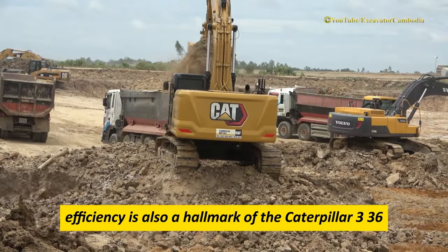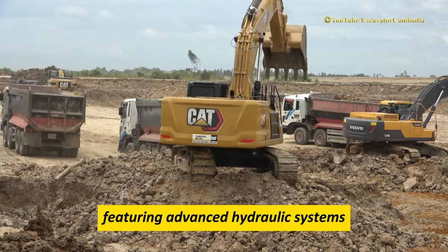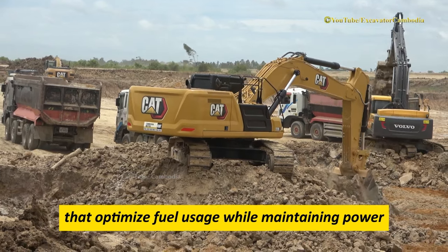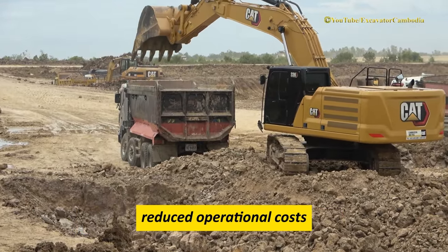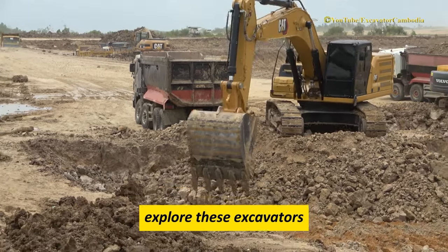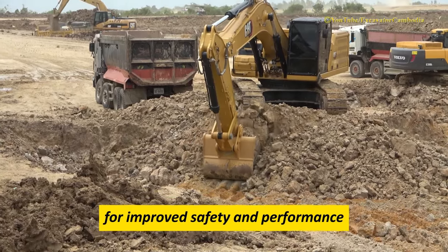Efficiency is also a hallmark of the Caterpillar 336, featuring advanced hydraulic systems that optimize fuel usage while maintaining power. This translates to increased productivity, reduced operational costs, and minimized environmental impact. Explore these excavators equipped with cutting-edge technology for improved safety and performance.